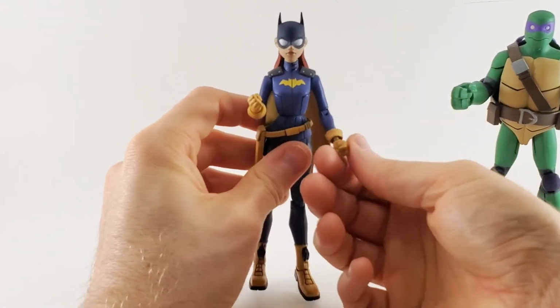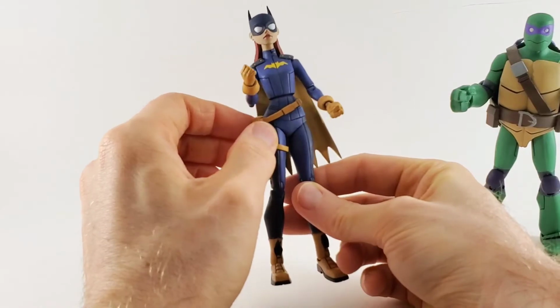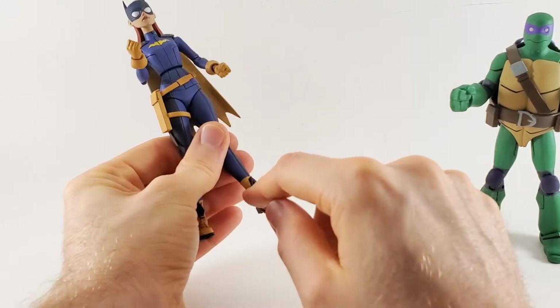And then you've got the yellow gloves, the yellow accents, along with this little pouch thing. Did she deliver something important in the movie? I don't know. Haven't watched it. Maybe I'll give it a shot after this. But purple looks good on the laces.